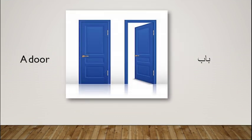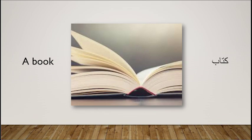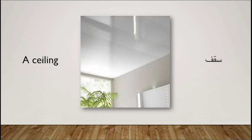باب. A door. خزانة كتب. A bookcase. كتاب. A book. سقف. A ceiling.